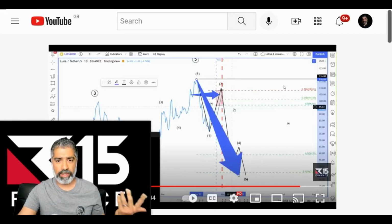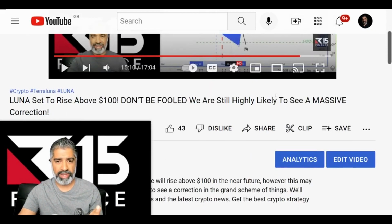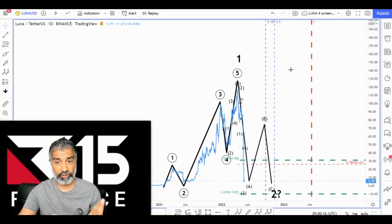But the main thing is that we projected it in advance. It's not about being right. It was just that it was a highly probable setup. And I said it here, still highly likely to make a massive correction. And it did make a massive correction. I don't think the correction's over yet.